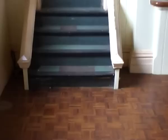Okay, so this is still the hall. There's the stage. We're just walking up the stairs to get through to the next area. So I've got the stage on our right. Come through the hallway. This is looking out onto Montague Street.